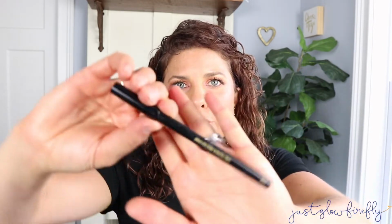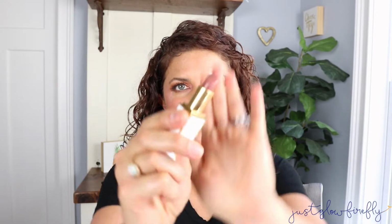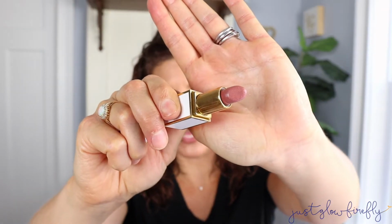Next, I'm going to go in with the lips. I think I'm going to go in with this Victoria Beckham lip liner. This is in the shade, I think 5. Yes, 05. So definitely a brown nude liner. I love that. I love brown nudes. They're just my favorites. I'm going to go in with this Tom Ford lipstick in Fabiola.